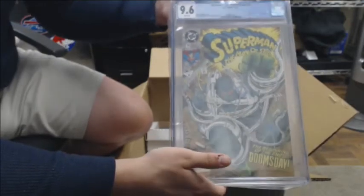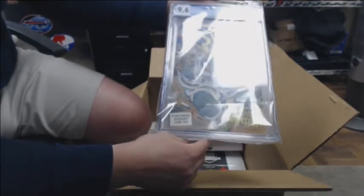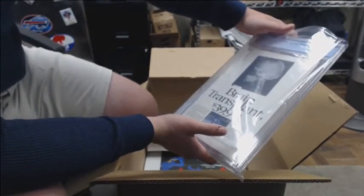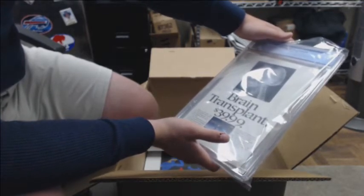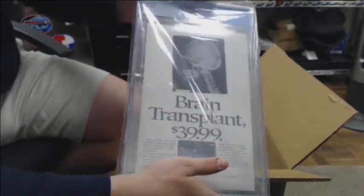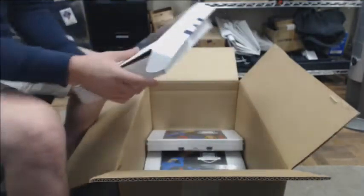Beginning of the end. Doomsday. And here's a brainy idea. How about you pick up Mystic Quest from Squaresoft? All this for $40. Basically, they're saying it's a brain transplant for $40. So there you go. 9.6. Full Doomsday appearance.